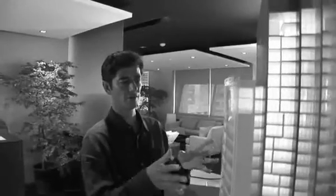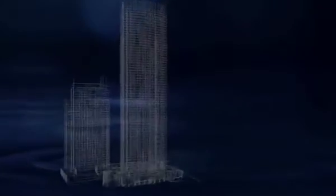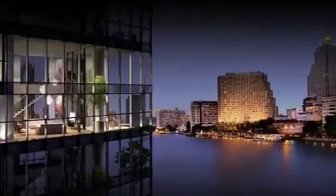The organization of the river floor plan is really the beginning of the design process. We wanted to create a canvas really for the maximum flexibility in laying out the units. All of them unique, all of them different. The modern urban dweller really deserves choice.